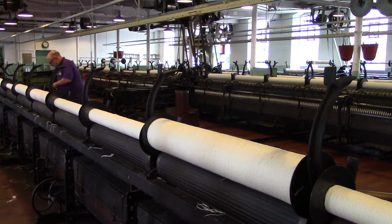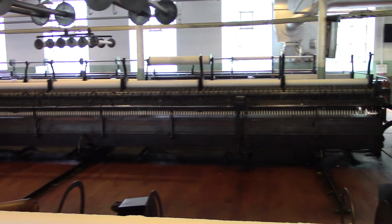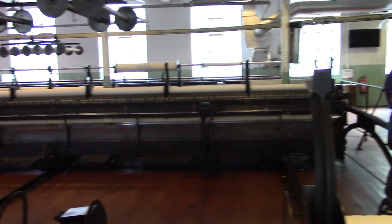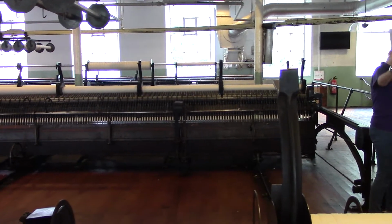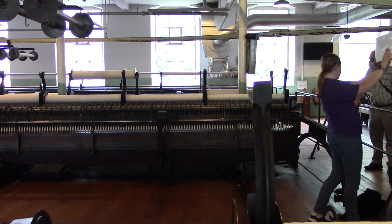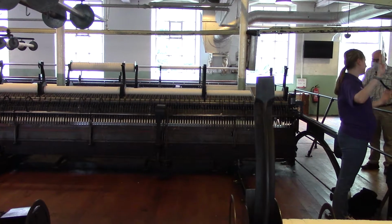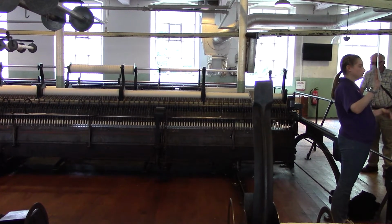Behind the 2 pictures, I'll have a nice one. Thank you. So, you'll notice there are 3 people in this photo. This man in the middle with the amazing moustache, he is the mule spinner. He is the second best paid job in this place. The first best paid job is the mill manager.